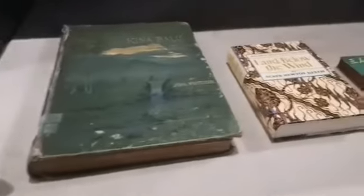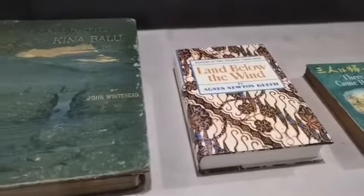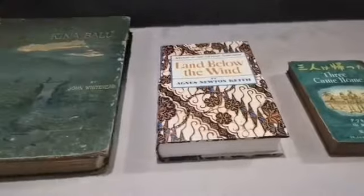She borrowed that name from the Bajau people who call this place the Land Below the Wind. So she wrote that book and it became very famous. Yeah, that book was very famous.